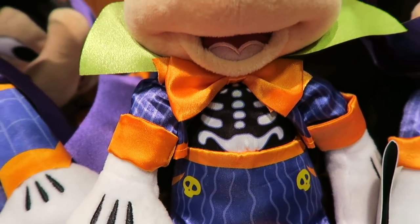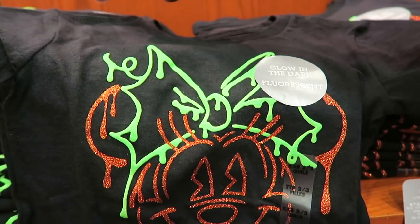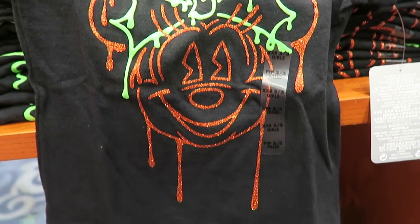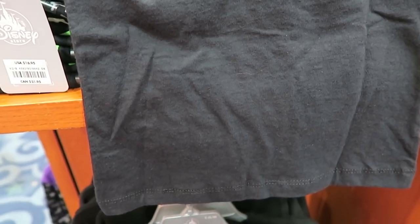These Minnie and Mickey plush are $14.95 a piece. Cute little details there of the skull buttons, and I think they're the perfect pair. Kids mini shirt that glows in the dark. It's fluorescent. You can see the green and the orange. It is $16.95, and the back of this one is just the plain black.